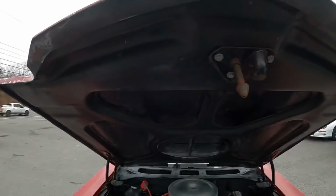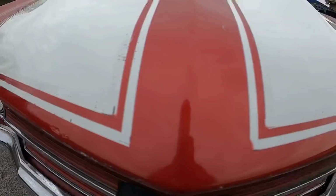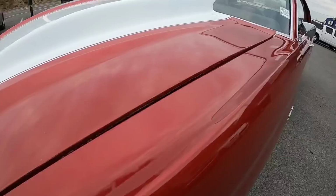Comes down real easy. Locks pretty good. It does have chips and scratches on the hood. It doesn't line up very well. It is an aftermarket. Paint run.